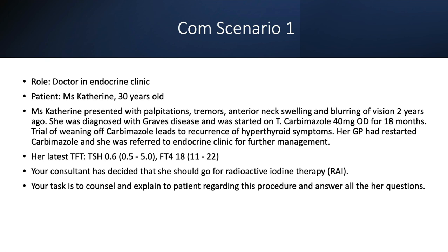Yeah, doctor, I know that I have this overactive thyroid disease called Graves, and I was started on medication, and I have tried 18 months of medication. But when my GP tried to stop this medication, all the symptoms started to come back again, including tremor as well as palpitation. So he restarted it, and then he wants me to see this hormone doctor for further counseling and the further steps.